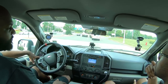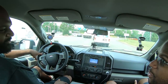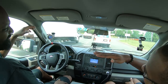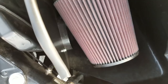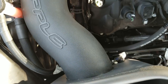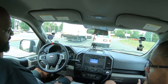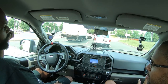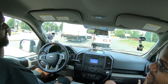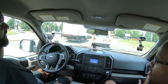So when you bought this truck, did you know what you were gonna do? Oh yeah, I ordered the blower 3 days after I picked the truck up. Love it, wow. We got one of the first kits from Whipple for the 18. It took about 8 weeks before they started shipping their 18 stuff out.